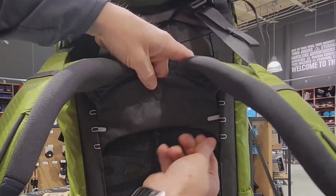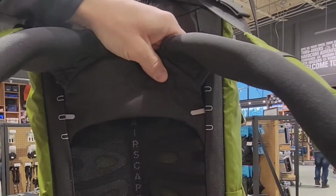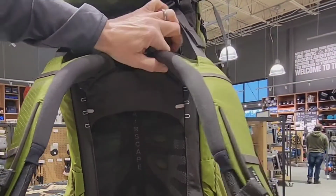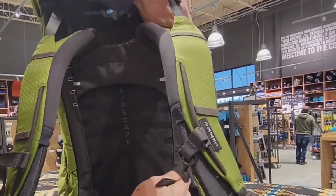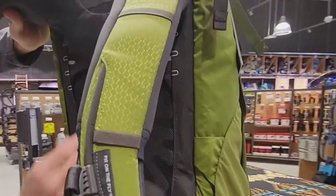And once we reach on this particular pack the height that we're trying to achieve, we have the ability to lock it in place by pulling the extra slack out of the straps that attach to our adjustment. Okay.